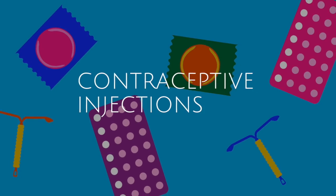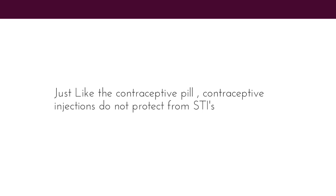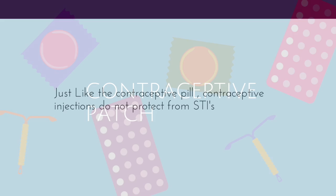Contraceptive injections. This method dates back to the 60s with the invention of artificial progesterone. One shot of hormones lasts in the body for 8 to 12 weeks and has the same effect as the pill. Injectable contraceptives are about 99% effective, with pregnancy occurring mostly with women who forgot to renew their contraceptive shot in time. Once the shot is given, it cannot be reversed, so you are effectively infertile for the next 3 months. Just like the contraceptive pill, contraceptive injections do not protect from STIs.